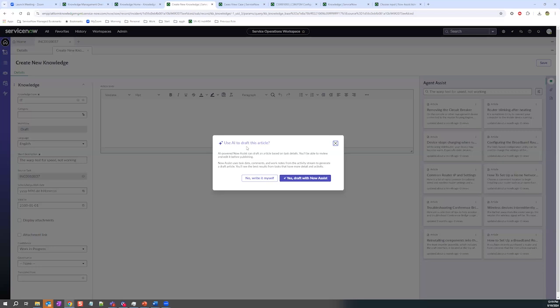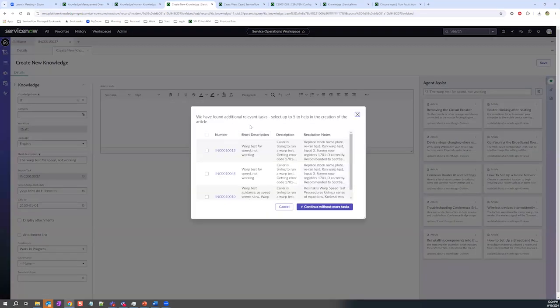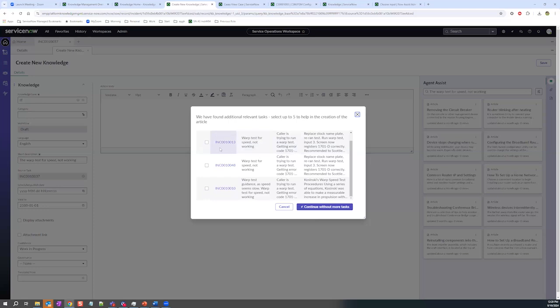After that, it will ask, would we like to use AI to draft this article? If you say no, you can continue as you normally do and write your article yourself. But if you say yes, draft with Now Assist, it will go and search to see if there are any other incidents that are representative of this similar thing that we're troubleshooting. Either short descriptions line up a little bit or something else in the incident is the same. Here you can see that it has denoted 3 that look similar.